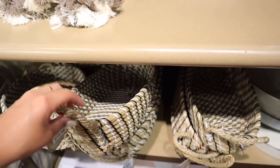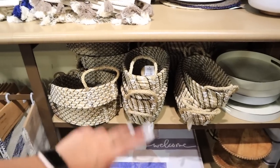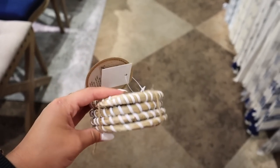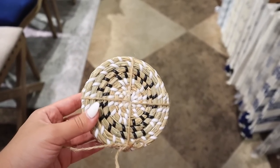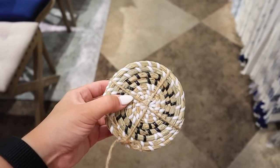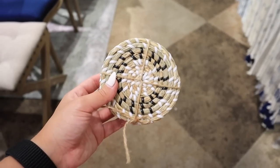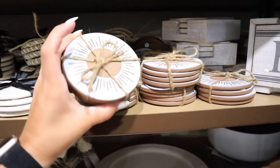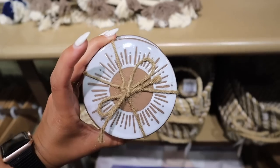They have this boat shape. Those are really awesome. Definitely something you could probably find at HomeGoods for cheaper though. Those baskets come in coaster version as well, and it is $12.99 for four coasters, which is not bad at all, and I love the look of these. We have a lot of coasters like this, and I feel like they absorb the moisture really well, and they are also very adorable. These are super cute little sun coasters.